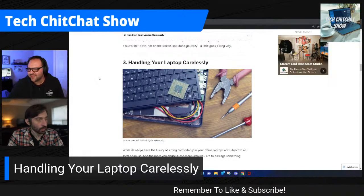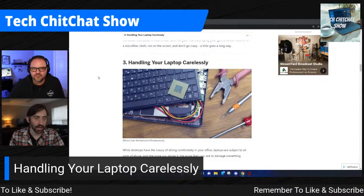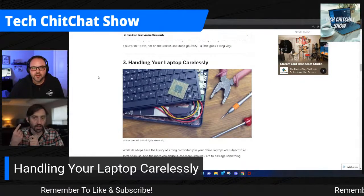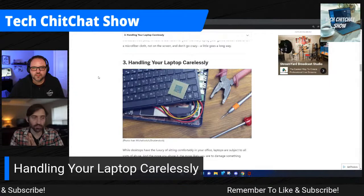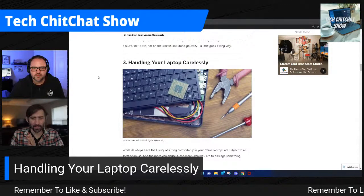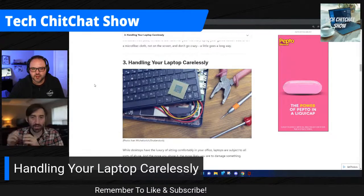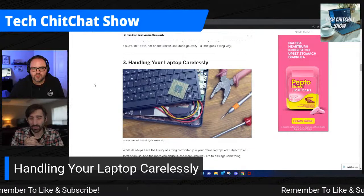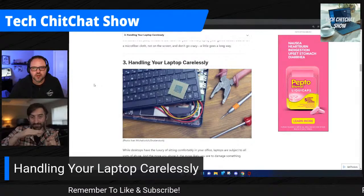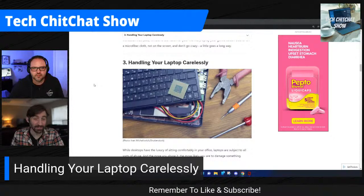Well, first off, the big one from this article, and I agree, is especially if your laptop has a standard hard drive in it, so not an SSD or NVMe, but a standard spinning platter hard drive, be more gentle with your laptop because they are more prone to corruption. There's a story of, was it Amazon or something, moving their data hard drives from one building to another using a shopping cart through the parking lot. By the time they moved it over, they found that maybe 20 to 30% of the hard drives had corruption just because of the vibration.